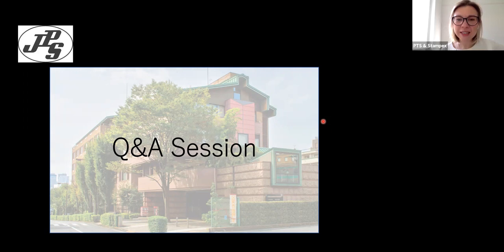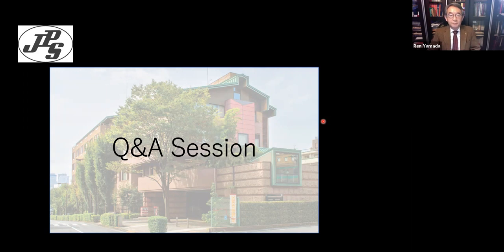Graham Wild has asked, is the collection of foreign stamps popular in Japan? Oh, yeah. More than 80% of Japanese people collect only Japanese stamps, but about 20% of Japanese people collect foreign stamps. And I think British stamps are one of the most popular foreign stamps in Japan.